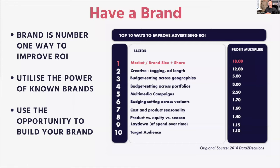So this is what a lot of people miss in lead generation. If you have a brand, or you are a big brand, it's the number one thing that affects advertising ROI. It's actually 18 times more effective than anything else. This is why people always look for offers, because the actual brand that they have isn't necessarily overly strong. So if you've got a brand, either use that as the lead generation mechanism, or work in partnership with lead generators to actually utilize the power of the brand.